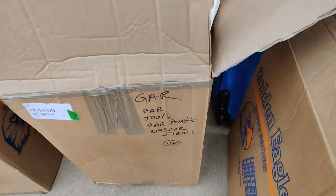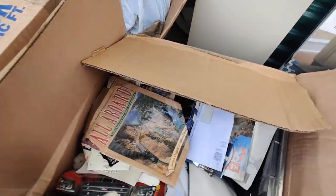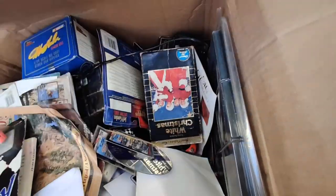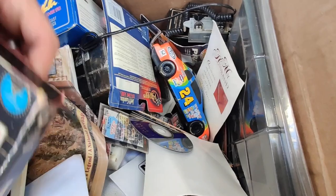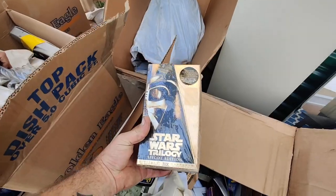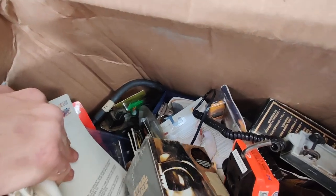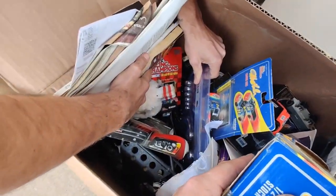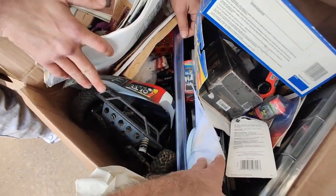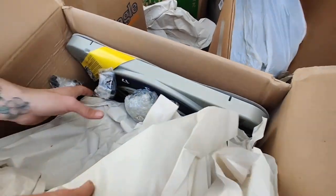This box, garage, car tools, car parts, NASCAR items. They weren't lying. Goodness gracious, it's just tossed in here. Look at that. When was the last time you found a sealed copy of that? This right here, NASCAR, Jeff Gordon. Tons of stuff in here, y'all. Cool set right here, brand new. Oh, there's your car, remote control. Yep, there it is. Oh, that's a brand new dartboard.